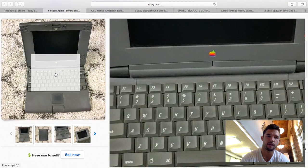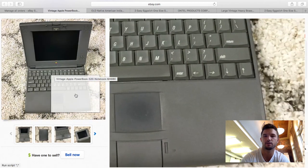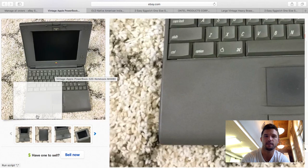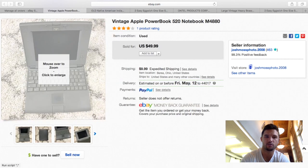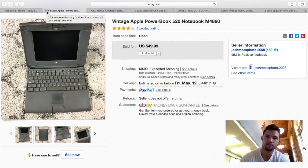This is great. I paid $2.50, $5 for this and another item that I've already sold. It's an old Mac PowerBook 520. Old school, man. I sold this for $50 with $9.99 shipping. Already got good feedback, so turning $2 into $60, I'm down with that.